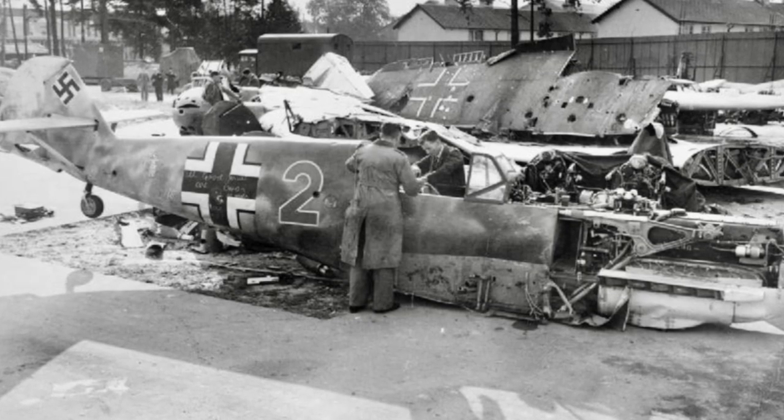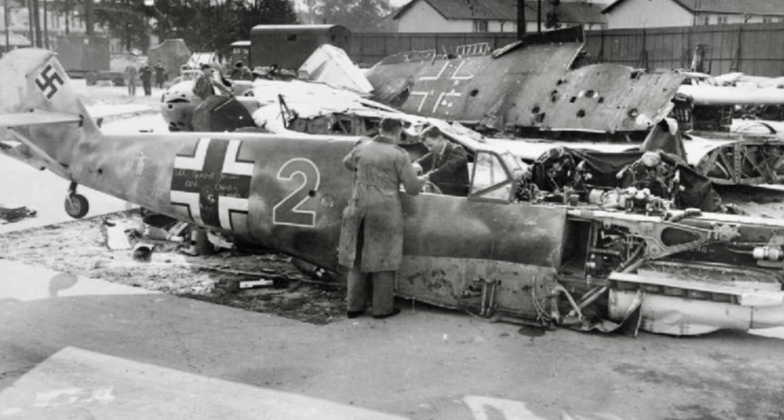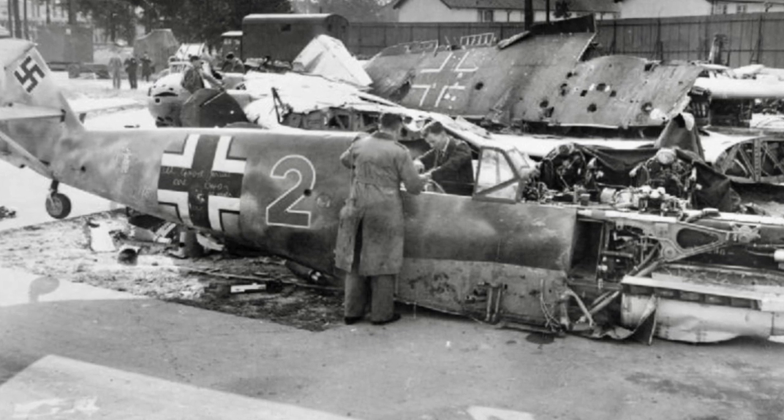And finally, this is them being dismantled, and eventually they'll be melted down and made into other aircraft for the RAF. This one seems to have taken a nasty little shot just back on the number 2.